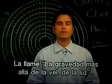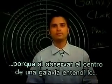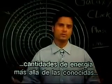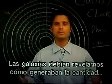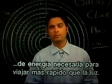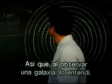I call the theory gravity beyond light speed theory because looking into the core of a galaxy, I finally understood what was going on. A galaxy works perfectly and creates the largest amounts of energy known to science, so there must be something about the galaxy that could reveal how we could reach the tremendous levels of energy required to go beyond the speed of light. Looking at a galaxy, I felt I understood it for the first time.